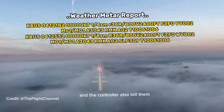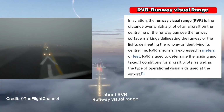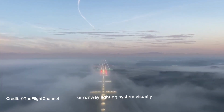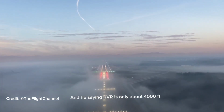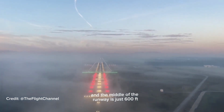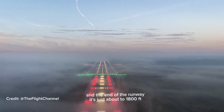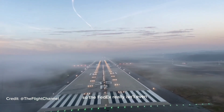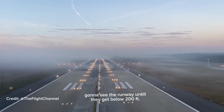The controller also tells them about RVR, runway visual range. It's the range where a pilot can see the runway or runway lighting system visually, and he's saying the RVR is only about 1,400 feet, in the middle of the runway it's just 600 feet, and at the end of the runway it's just about 1,800 feet. So overall the visibility is not so good. The FedEx isn't even going to see the runway until they get below 200 feet.